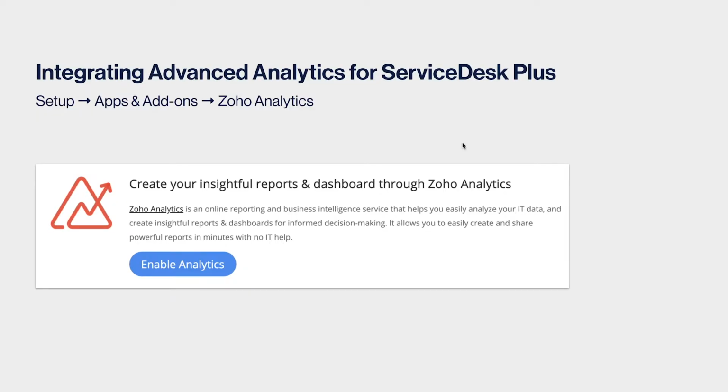So to install advanced analytics on your ServiceDesk Plus instance, click on Setup and navigate to the Apps and Add-ons grouping. Click on Zoho Analytics and go through the integration setup to get it up and running in just a couple of minutes. As soon as you're done with the setup, you should be able to view the over 200 out-of-the-box reports and dashboards available to you.